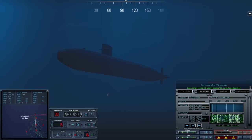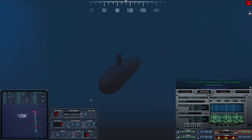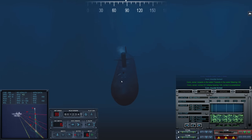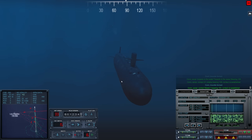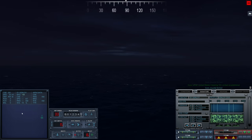Con, sonar, regained contact. That's about to change. Con, knuckle formed. Con, torpedo room, tube 3 ready. Here we come again. Con, knuckle formed. Con, sonar, torpedo running in the water, out of fuel. Bearing 1, 2, 6. Con, sonar, regained contact on master 4. Bearing 1, 5. Con, knuckle formed. And I'm making so much noise that they can just keep throwing torpedoes at me, and there's not a whole lot that I can do to fix that.